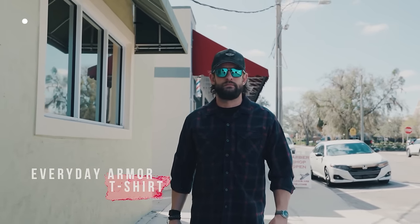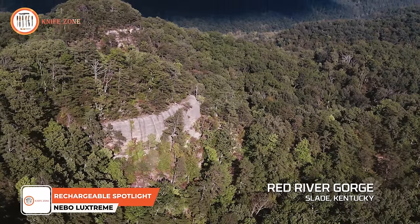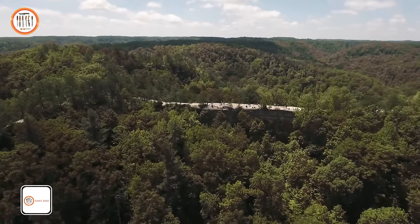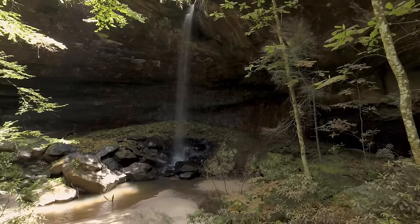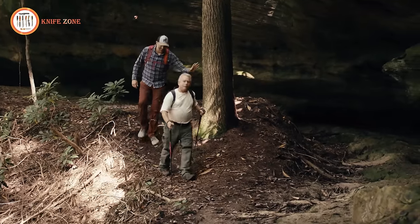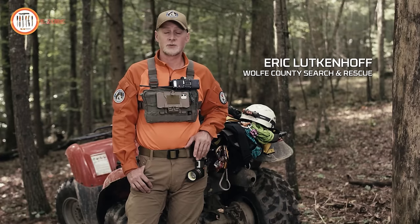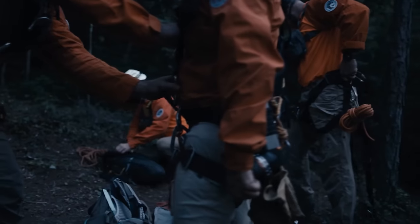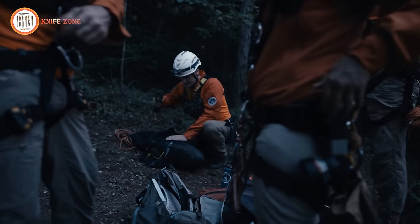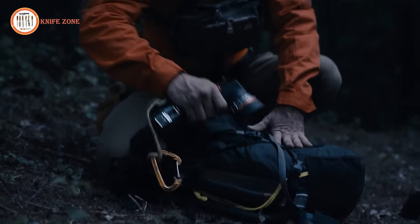The Red River Gorge holds a unique and captivating beauty, adorned with natural wonders like arches, large cliffs, and breathtaking waterfalls. However, amid this wilderness, the element of risk looms large, ranging from cliff falls to lost individuals. It's in these challenging situations that the Wolf County Search and Rescue Team plays a crucial role. Meet Eric from the Wolf County Search and Rescue Team, a dedicated individual who understands the importance of preparedness in the face of potential dangers.